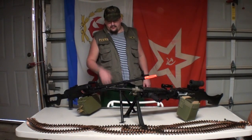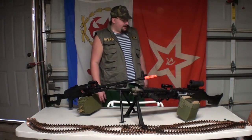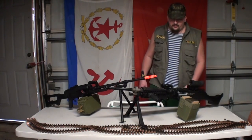But, sling mount-wise, I wouldn't run a sling on both of these. Well, actually, I'd run a sling on this thing. The sling mounts on here, I wouldn't trust it to save my life. Especially this one, because I don't want to put any weight right here, because it's where my first stock originally came cracked.